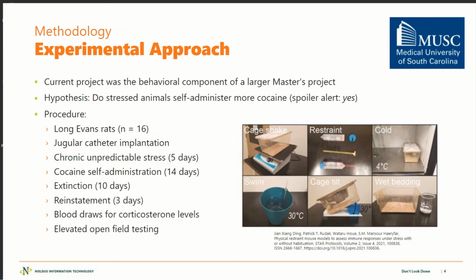So what we did is we had 16 Long Evans rats. We implanted a jugular catheter. You'll see a picture of what that looks like in a second, but basically it allows them to self-administer drugs directly into the IV. We then split them up. Half of them received chronic unpredictable stress, an example of which you can see on the right-hand side: protocols like restraint, cold, not allowing them to sleep, cold swim, cage tilt, wet bedding, etc. These are all pretty standard protocols for chronic unpredictable stress.